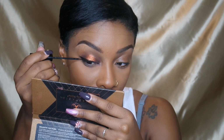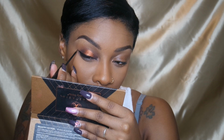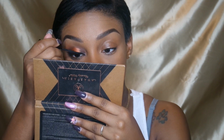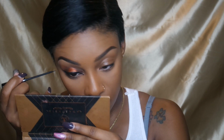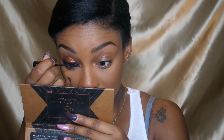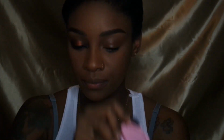So I'm creating a wing using my NYC liquid liner, and she winged it out very thick. I did add towards the end, and she brought it far into the inner corner of the eye, so I'm doing that as well to give it more of a cat eye effect. I'm not really worried about the eye look, it's the face that I really want to focus on, so I'm not really trying to explain it that much, but you guys get the gist.